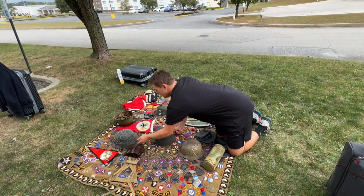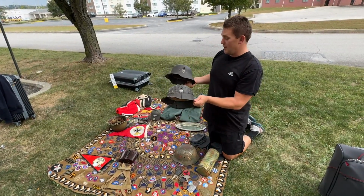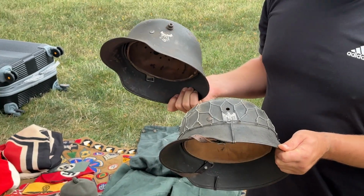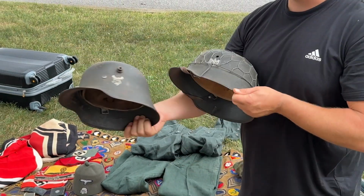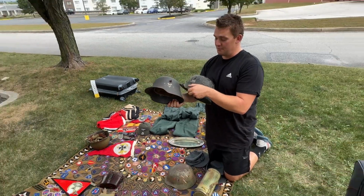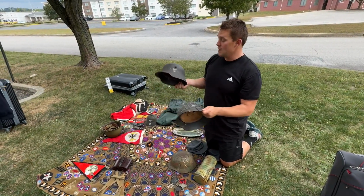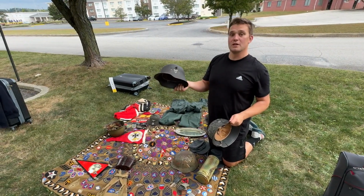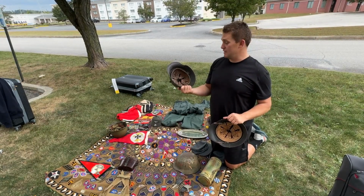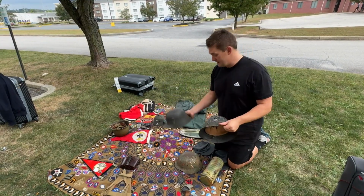Then here we have one not so special and one special M18 helmet. Why is it an M18 helmet and not an M16 helmet? The M18 helmet doesn't have a rivet here for the chin strap anymore, so these are both M18s. This is a normal M18 reissued in World War II with a decal on the side, with the M31 liner inside. Nicely worn, but still partially decal intact.